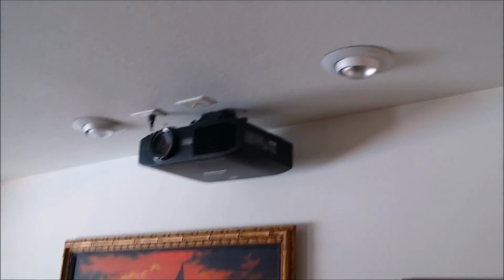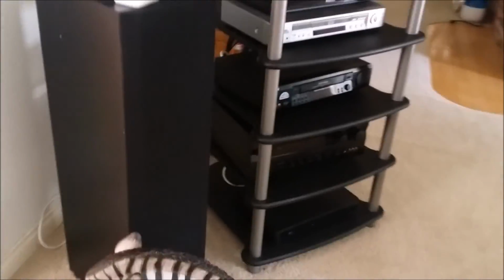Okay, so this is your family room right here. It's got a projector. Does it come with it? No. Okay. But I'll leave all these components. Oh, there you go. It's included in the purchase. Yeah. All right. The surround sound.